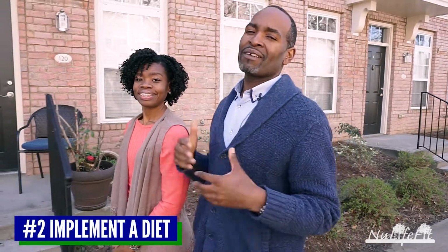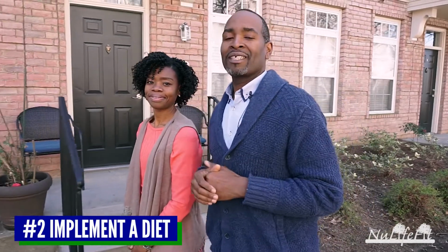And basically, we just have a couple things we implement and take away to get you started. The first thing is we want to implement a salad a day. Very important to get our fresh vegetables. And you can put some fruit on there as well, but we recommend at least some raw red onions. Raw red onions are amazing.